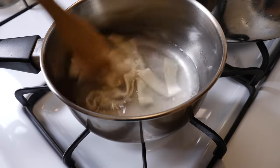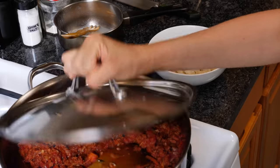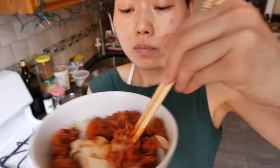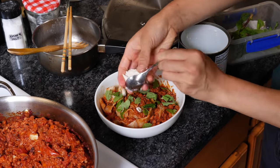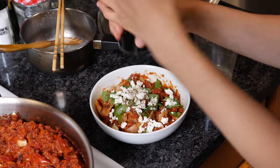For fresh noodles like these, 2 to 3 minutes is more than enough for perfectly cooked noodles. Don't know about you, but I like a little bit of noodles with a lot of sauce. We're gonna give the noodles a nice little toss, and then we're gonna top the whole thing with some mint leaves. And of course, what's a meal without some cheese? Finish it off with a little more black pepper, and you've got dinner.